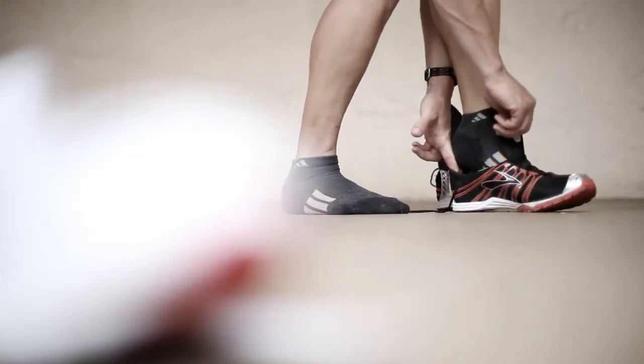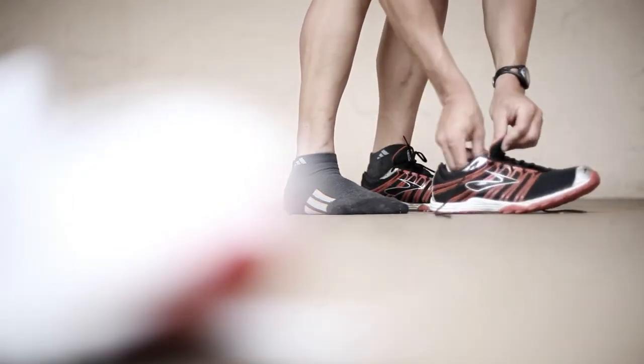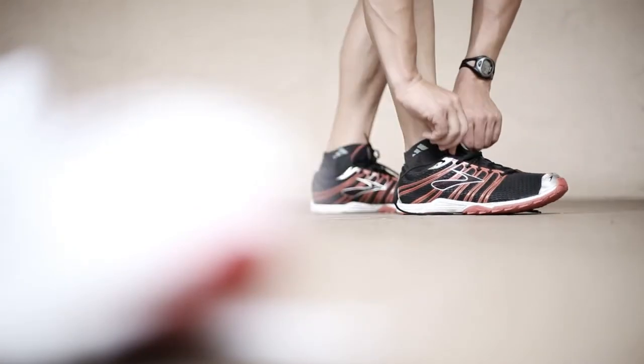So my thoughts on running shoes are, make sure you go to a running specialty store to get your first pair of shoes. Once you find out what's comfortable for you, take them out, give them a try. Don't be afraid to try different brands. There's not one size fits all for any company. And go out and try them and see what they feel like over a period of miles.